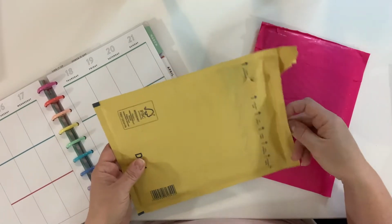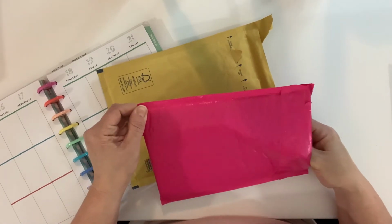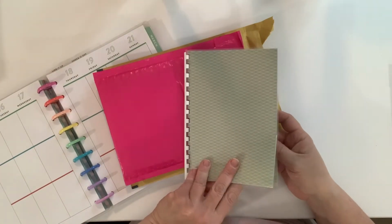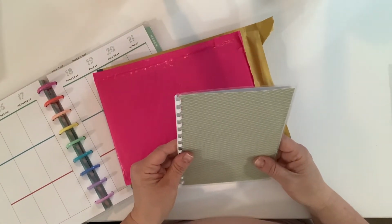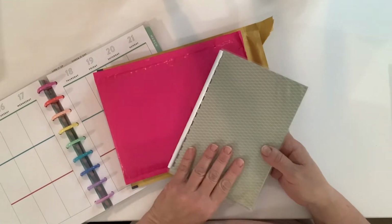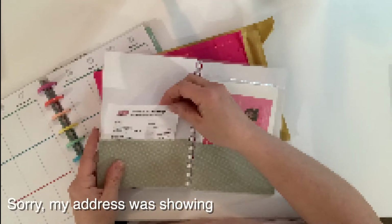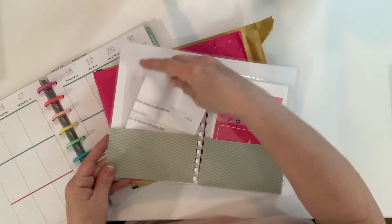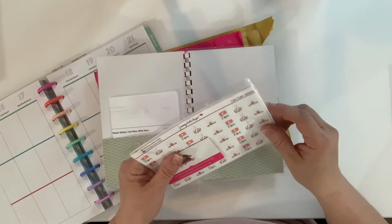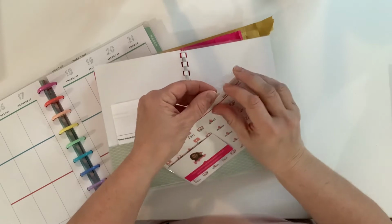So starting out, let me start with this one. I ordered some scripts from SammyDoodleDesigns, and as always, she puts your stickers in these cute little plastic folders, which is so nice because now I can put all of my scripts in this. So anyway, here are the scripts. She always does such a great job.